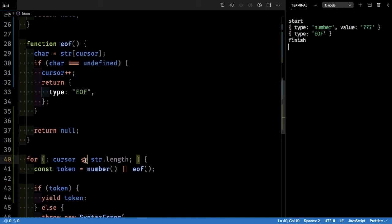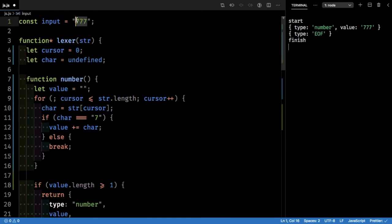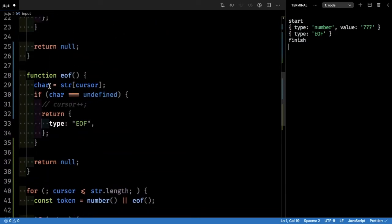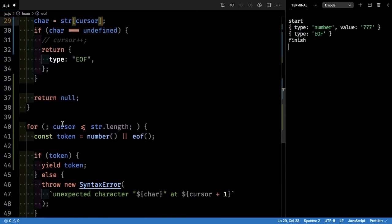We move the cursor to break the loop, because imagine that we don't, and we always stop at the... So it will be 0, 1, 2, 3, right? And this character string cursor will always give us the last undefined. And this loop will never stop. That's the thing. This is why we need to advance the cursor.